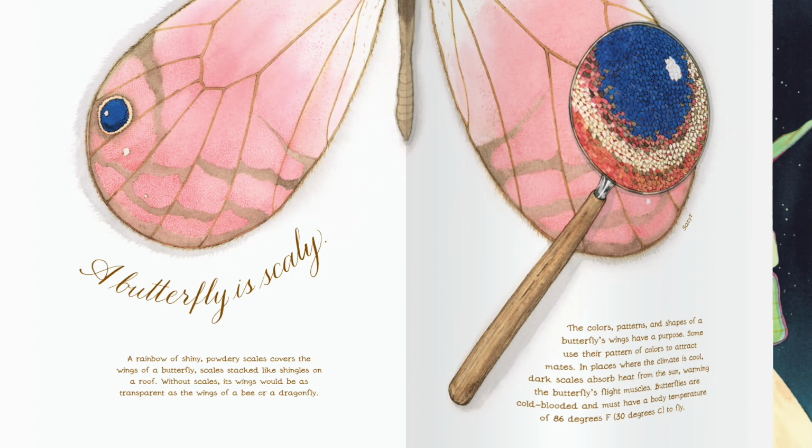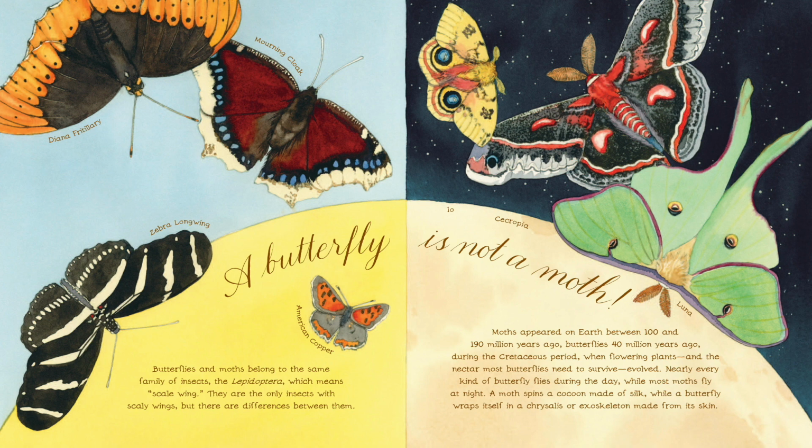A butterfly is not a moth. Butterflies and moths belong to the same family of insects, the Lepidoptera, which means scale wing. They are the only insects with scaly wings, but there are differences between them. Moths appeared on Earth between 100 and 190 million years ago. Butterflies, 40 million years ago.